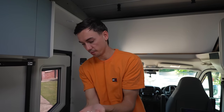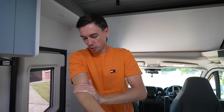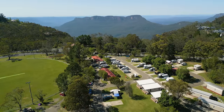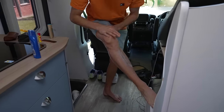Today's definitely a factor 50 kind of day. 26 degrees, it's not even 10 o'clock in the morning. I think it's gonna go up to about 30 today, so I think I'm gonna be outside pretty much all day, exploring the Katoomba region. Oh yeah! Get your legs out.